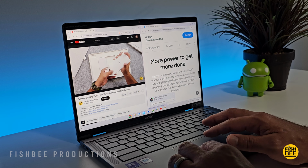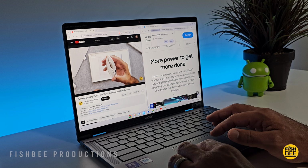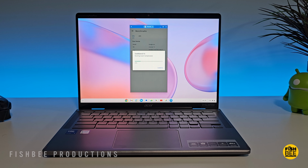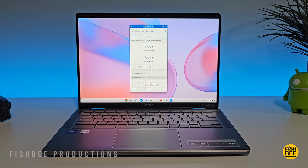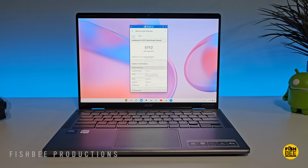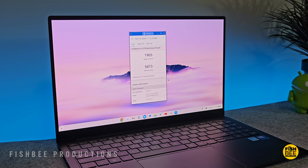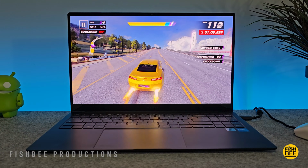Both of these have pretty good performance for most things that you would need to do on a Chromebook. You've got an Intel Core Ultra 5 processor in the Acer Chromebook versus Intel Core 3 with Samsung. You would think you'd get better performance with Acer, but just looking at the Geekbench results, Samsung actually has a better single core and GPU performance as well.